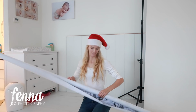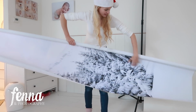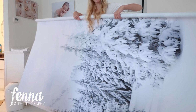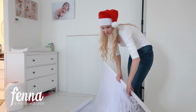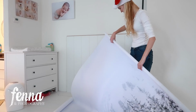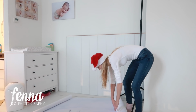Okay, so now it's time to open up the second one. So excited. So this is more like a wintry white snow decor, which means that I'm going to move the actual faux fur from one backdrop to the next, probably, because I only have one. But it's okay. I'm gonna lay it here so it doesn't wrinkle. Completely wrinkle free out of the package.